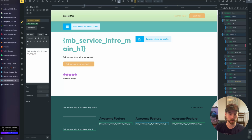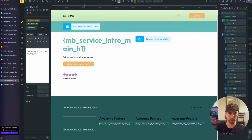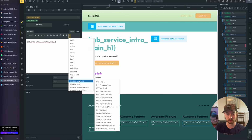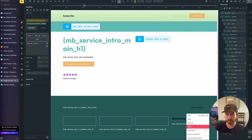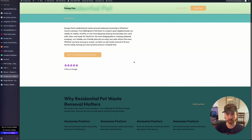And this is why you always want to make sure that these are really organized as you're building it out in Metabox, because then you can just come in here and change the number, because that's what it is, instead of using this menu and doing this every time. So then we delete that, and we can delete that. So we can save, come back to the front end, see how it's looking.